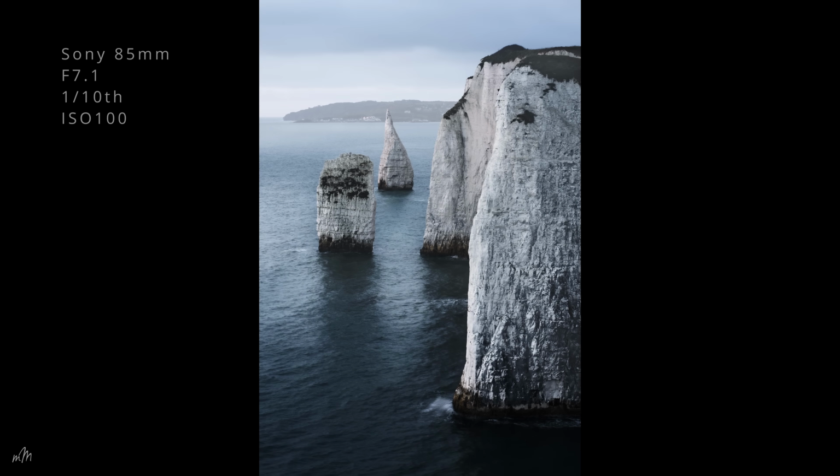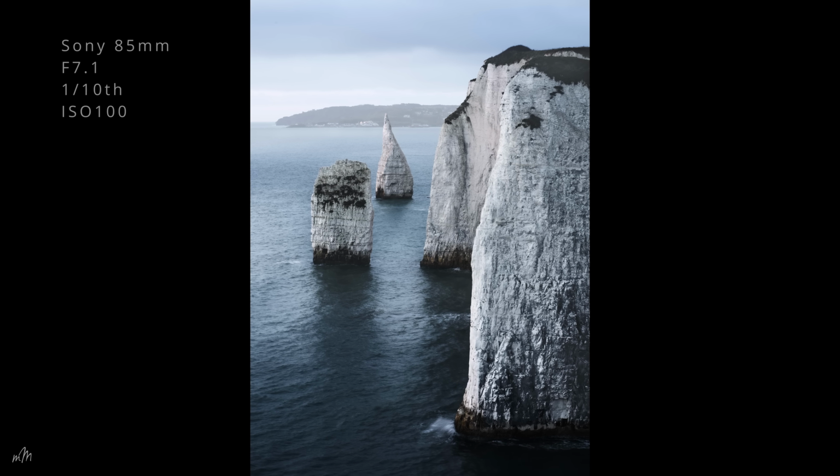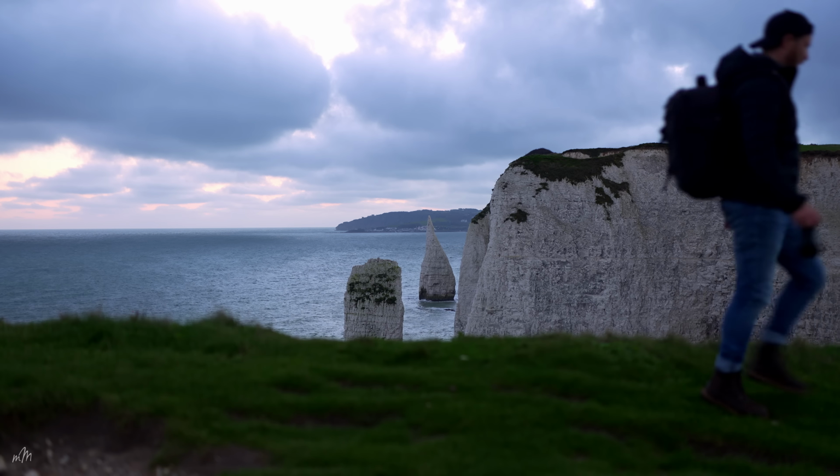I like the composition of this image and the direction of light is pretty good, but not quite what I was hoping for. However, the afternoon shoot holds hope of getting a much better image.